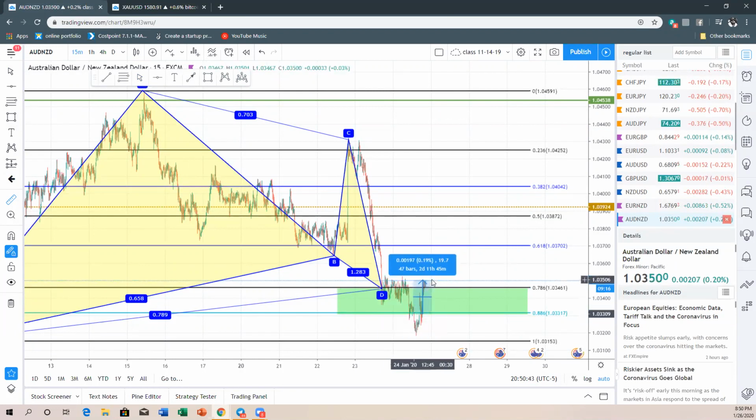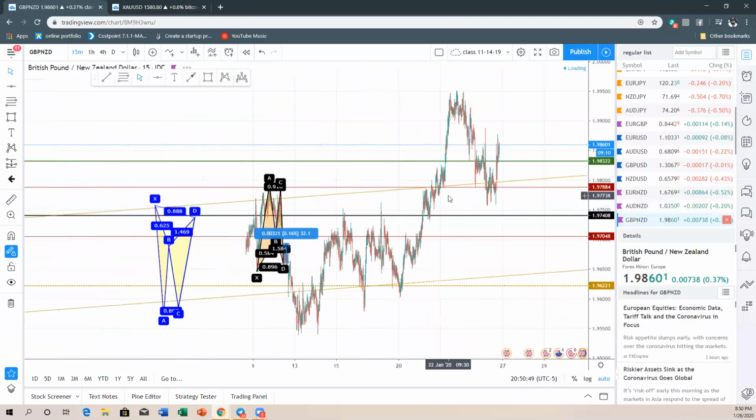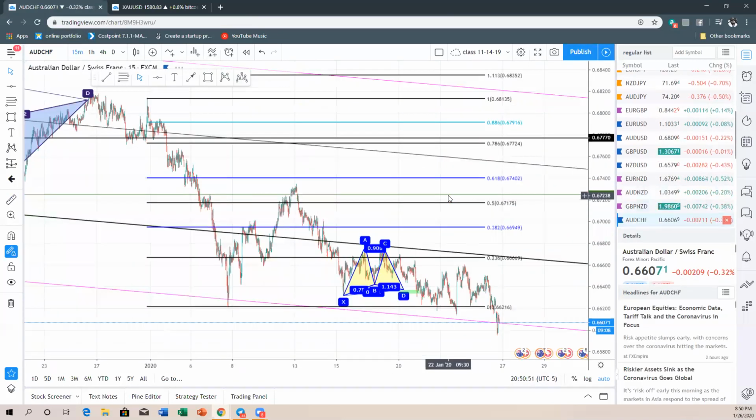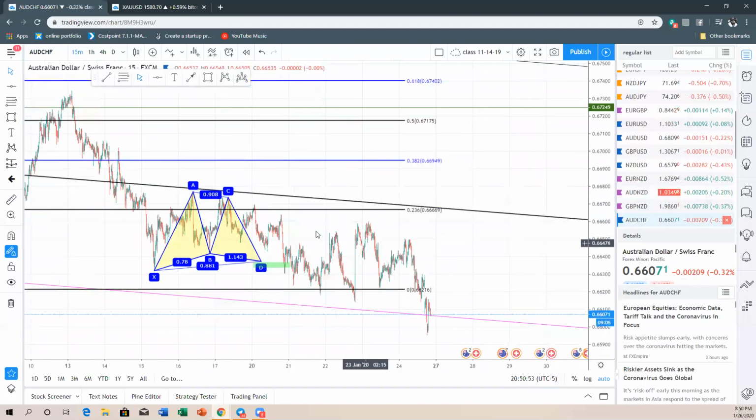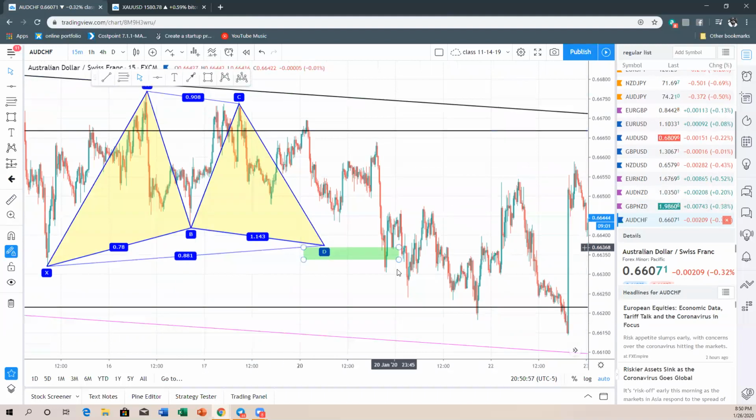Of entry 2, we up 20 pips, just about 20 pips. So it's not bad. Let me see what I can see real quick, because it's 8:50. We're running out of time. Same thing here. Let me show you guys another example. This Gartley pattern took forever and a day to complete.